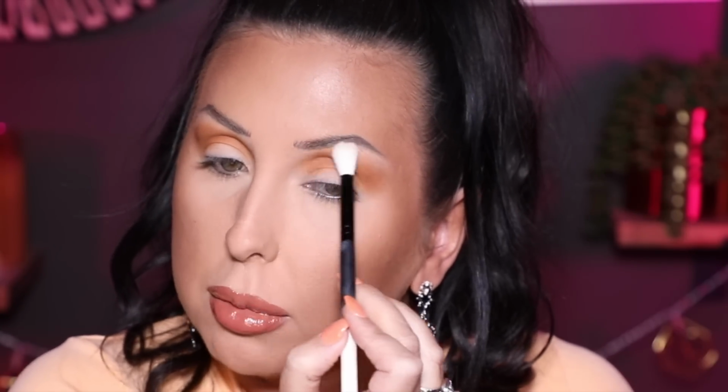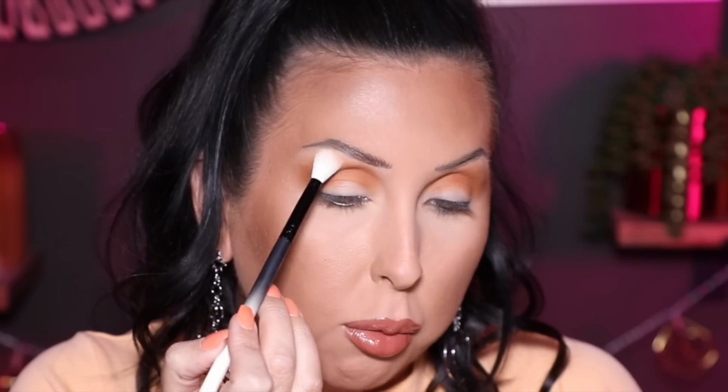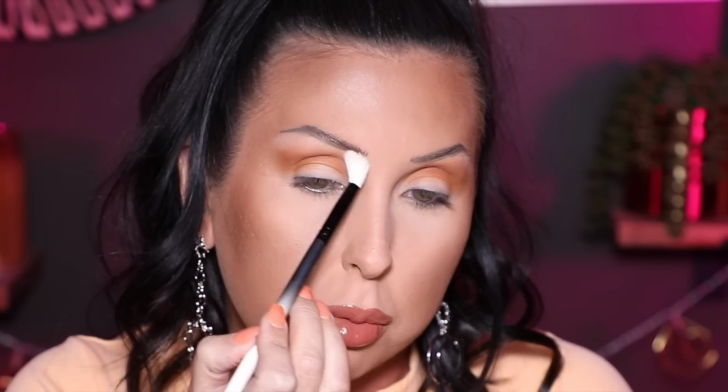I want to take this big brush. This is a 1, and I want to go into I'm Shy. I'm going to pop that in right here. I'm definitely not shy, but I like the name of the shade. And I'm going to put this kind of under the brow bone. I'm just going to buff along the edge, kind of underneath where Tease went, and I'm just buffing.